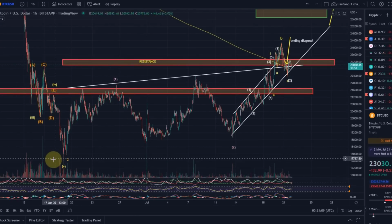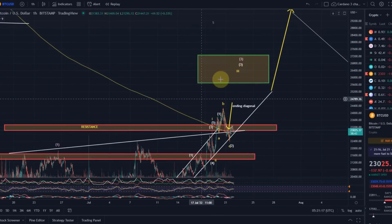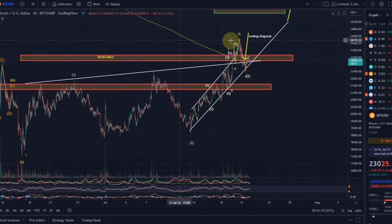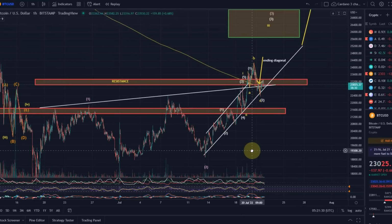So we start here with Bitcoin at the low at 17,600. We moved up in a 1, we came down in a 2, and we're currently, as per this count, moving up in a 3. In a 3, this is oftentimes the most bullish wave, or bearish in a downtrend. In this case, it would be bullish.